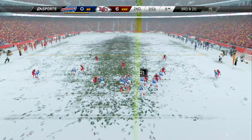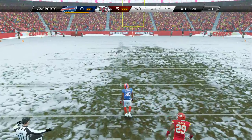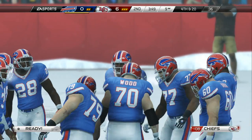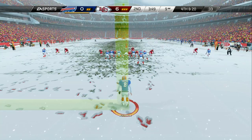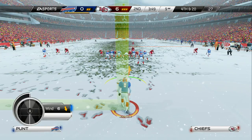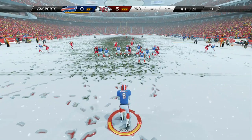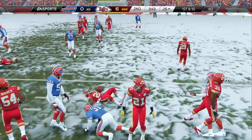Spiller's in the backfield, single back set. Launches it down the field. The pass falls incomplete, and they fail to pick up a first down on this series. They bring out Mormon for the punt. Stop the play right there.